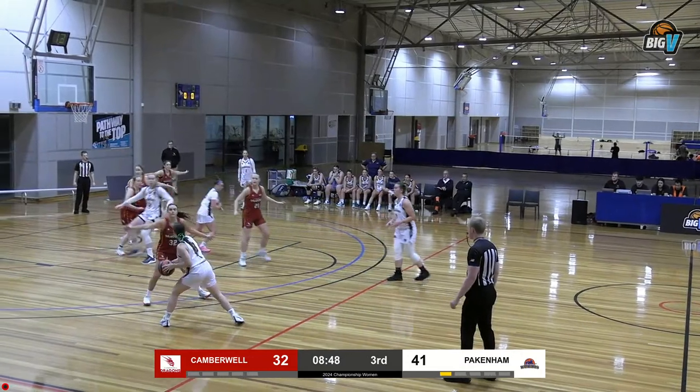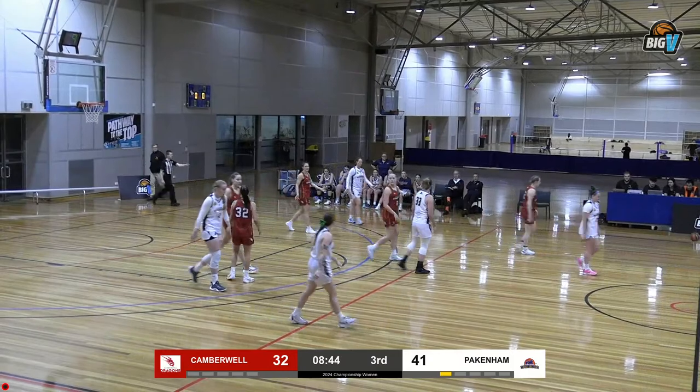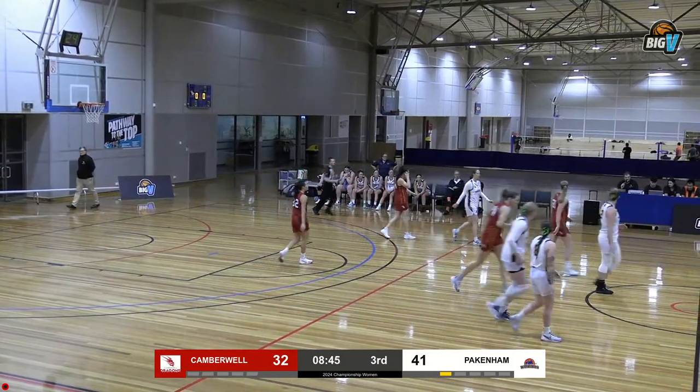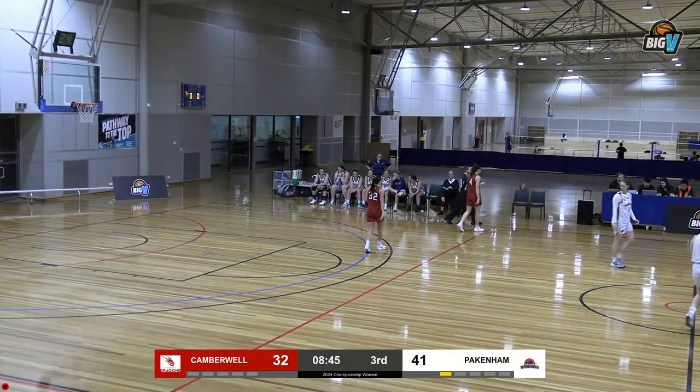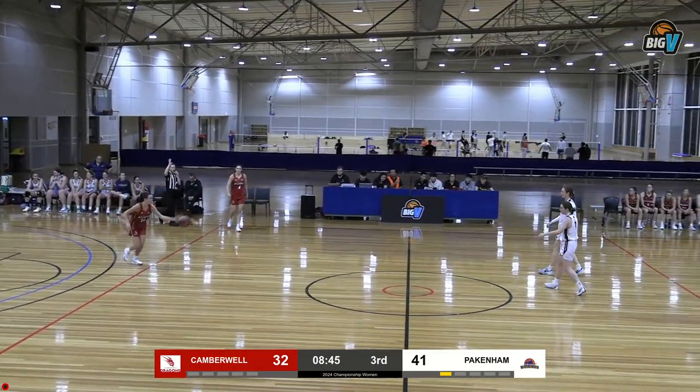A flare screen here from Pakenham. Oh, dear. And throws the ball to a player who unfortunately was looking at something else. Brie Wattman and Melissa Pryor just not on the same page there. Campbell with the sideline ball. Not even in the same book, I'd say.